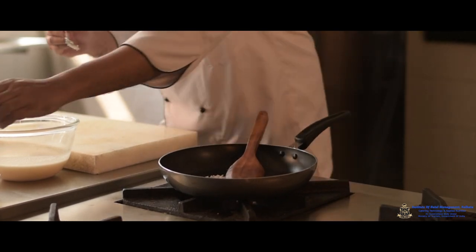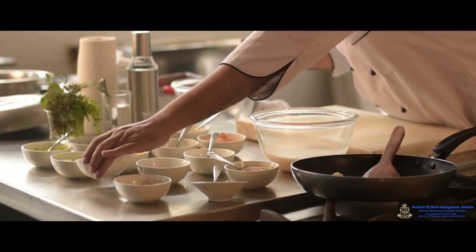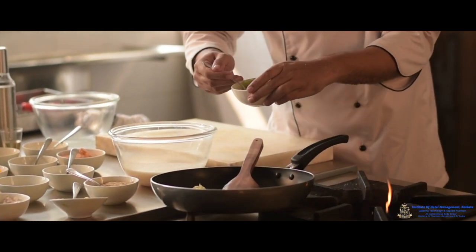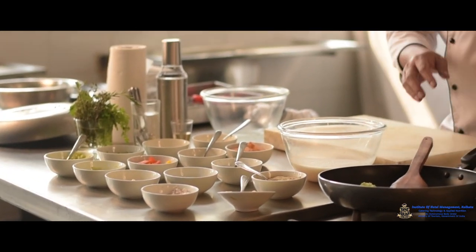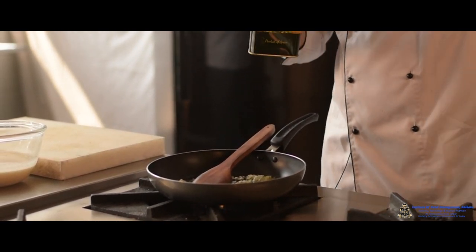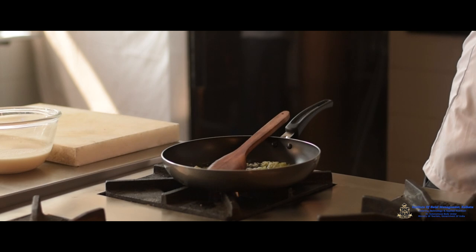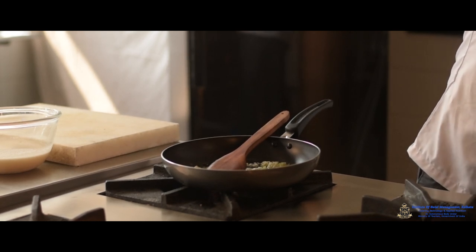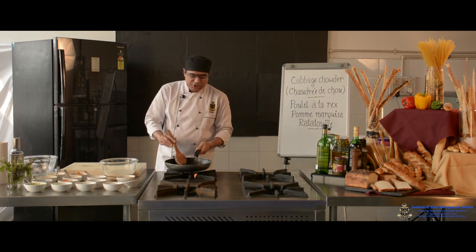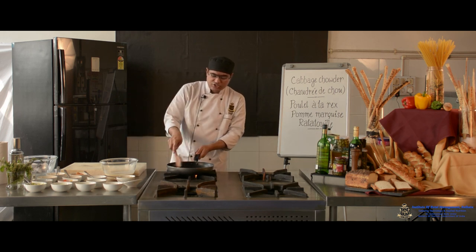Some chopped onion. Chopped garlic, some chopped leek, some chopped celery. Some olive oil can be added for some flavor. Since it is a velouté sauce, we have to ensure that the condiments are cooked to the translucent stage only. Any kind of browning at this stage will discolor the delicate color of the sauce.